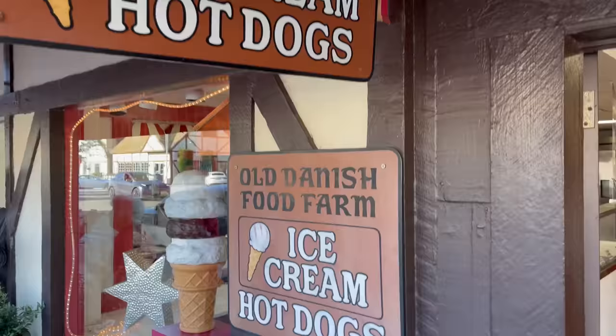They got ice cream and hot dogs here? Ice cream and hot dogs. That's a good combination. Look at the ice cream. They got shrimp. Tall guy needs to stay happy. Dude. Hey. Oh my God.